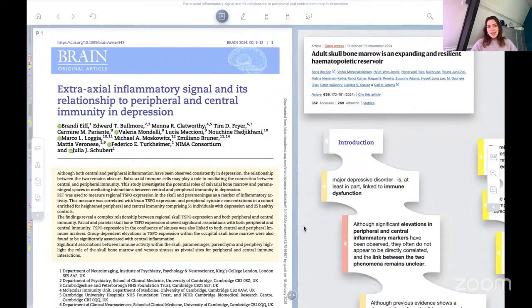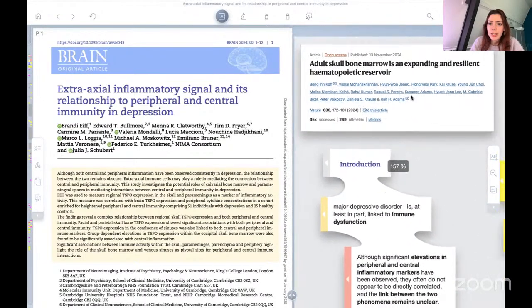Right, so I chose this paper because I don't know about you guys, but I had never really paid much attention to skull bone marrow. And I saw both of these papers were published in November. This one is in Nature and looks at aging, the relationship between skull marrow and aging in mice. And the one I'm going to talk about looks at depression in humans. But if you're interested in this other paper, you can go read it, or in the Nature podcast, there is an interview with one of the editors, so you can get a shorter version maybe.